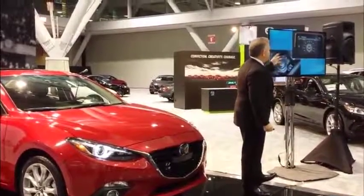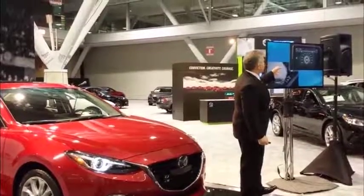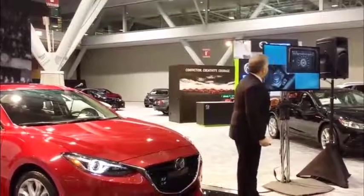In addition to that, as I said, you can also use a touchscreen because sometimes, even though you can tune the radio here with this, it's a lot faster if you use that with your finger.